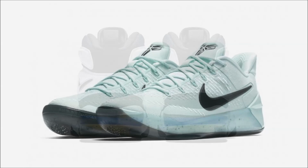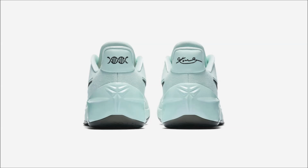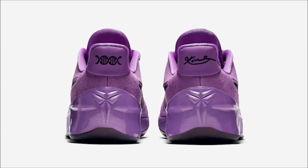Up next, we got the Nike Kobe AD, and it's dropping in two colorways, Igloo and Purple Dust. The pairs are very similar, coming flooded in their respective colorway while featuring black branding throughout the shoe, a transparent midsole, and a black outsole. You can find these both tomorrow at most Nike basketball retailers along with Nike.com, and they'll run you $160 each.